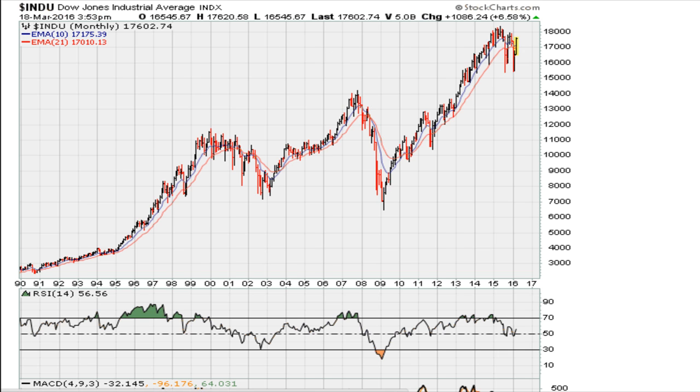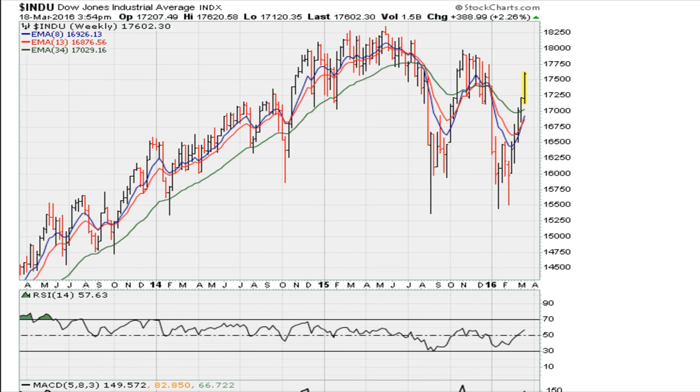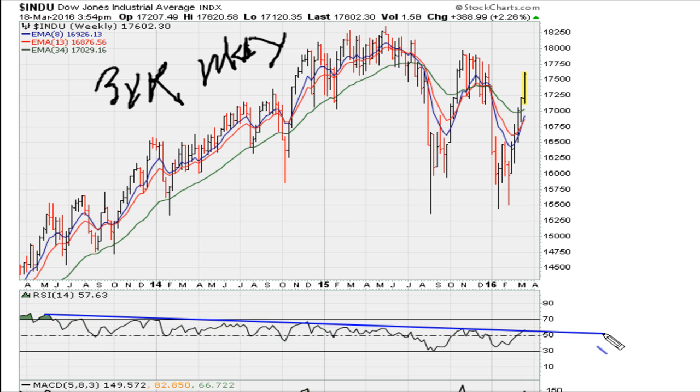Let's go to the weekly. And here what I've decided to do is take a look at a three-year weekly chart on the Dow. What we want to show you here is, if you take the highs on a 3-year weekly chart and extend the highs, you can see that the Dow, after a nice week, is coming back to test the potential resistance line here on the weekly.